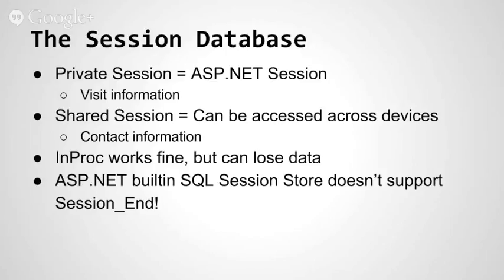So you actually don't need to run a separate session database on a simple site if you don't want to. You can continue to use standard ASP.NET in-proc sessions. But the problem is, because that analytics data is being stored in there, if the server goes down, if the application pool recycles, or whatever, you're losing that analytics data right there. Sitecore Analytics will support any session provider that supports the session end event. The problem there is that the built-in ASP.NET SQL Session Store doesn't actually support session end.